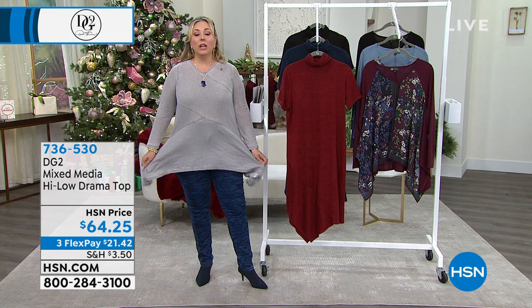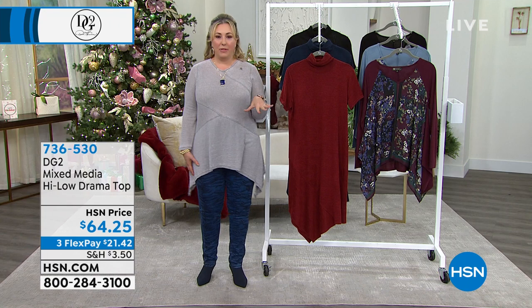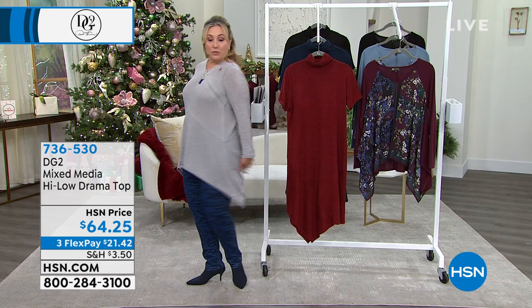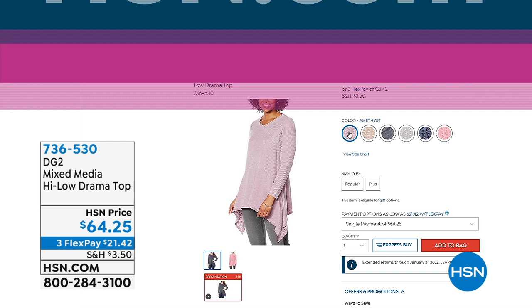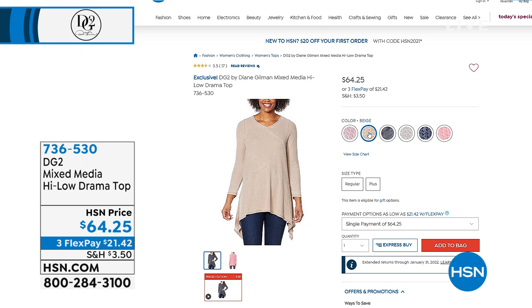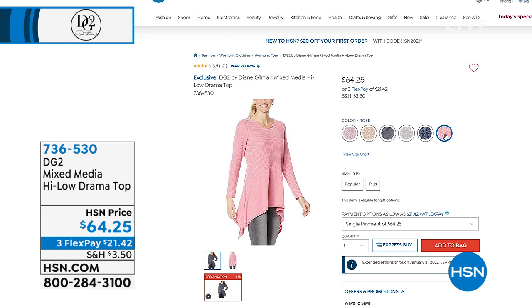This is the gray. I know it comes in black. It also comes in beige, navy, rose color. And then there's also an amethyst, which is really, really pretty. $64.25. I want to show you the back. I've got all these microphones and everything, but I like how long it is in the back and how long it comes down on the sides. That to me honestly does a multitude of things for figure flattering. There's the pretty amethyst. There is the beige, and then we also have it in black, which is kind of like a charcoal-y. It's not like a jet black. I'm wearing the gray, and then we also have it in navy, and then there's that pretty rose color.